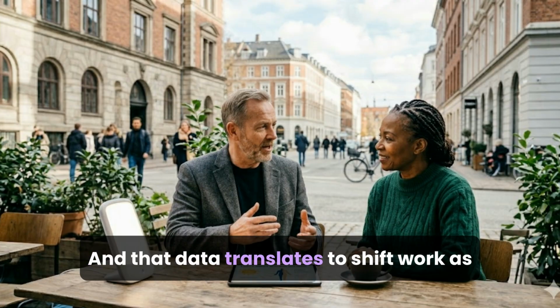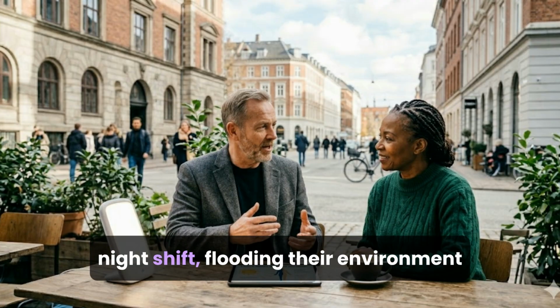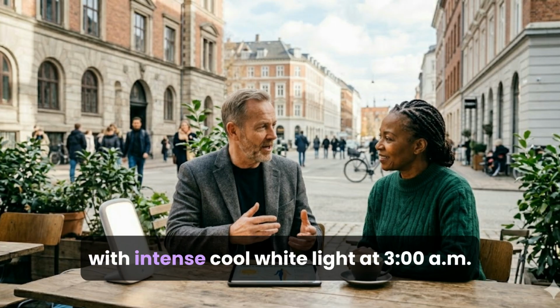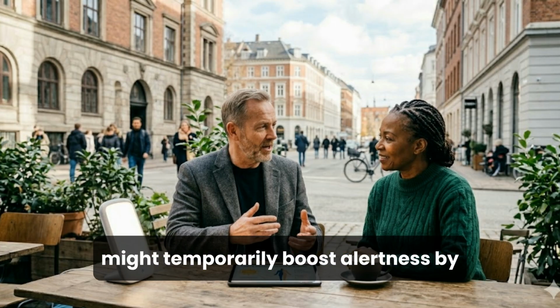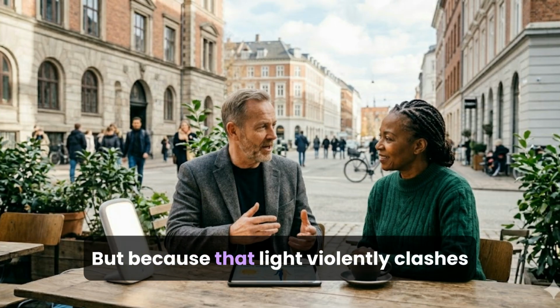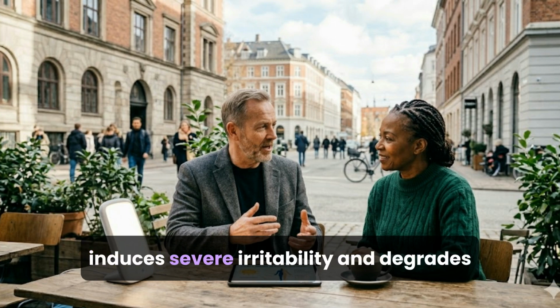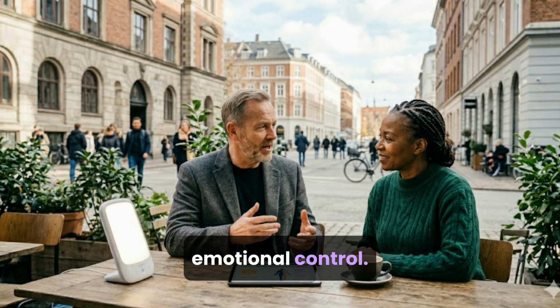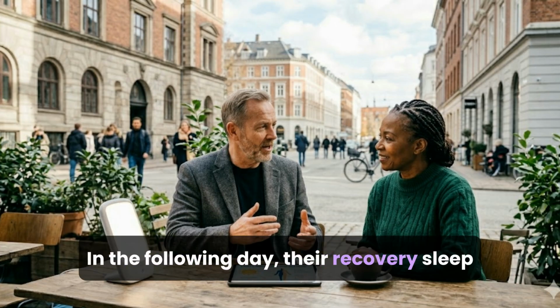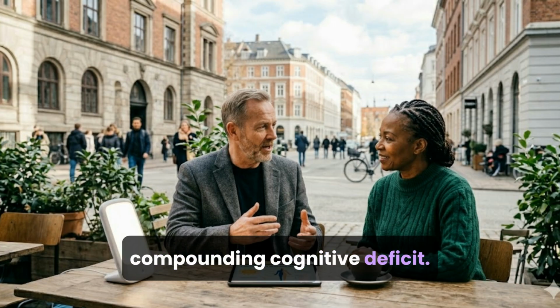And that data translates to shift work as well. If a dispatcher or a nurse is working a night shift, flooding their environment with intense cool white light at 3 a.m. might temporarily boost alertness by forcing cortisol production. Right, trying to trick the brain. But because that light violently clashes with their intrinsic circadian rhythm, it induces severe irritability and degrades emotional control. Wow. And the following day, their recovery sleep architecture is shattered, leading to a compounding cognitive deficit.